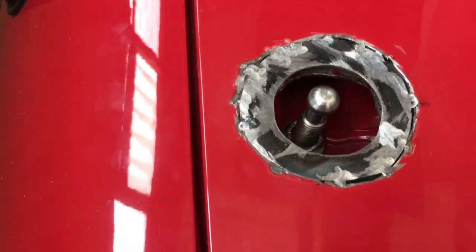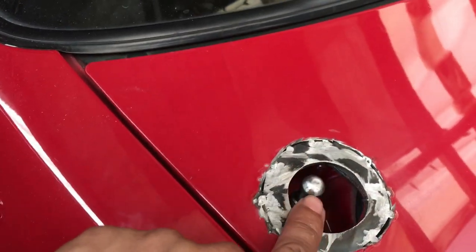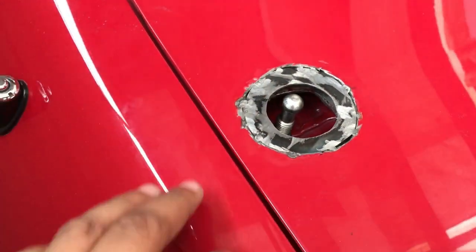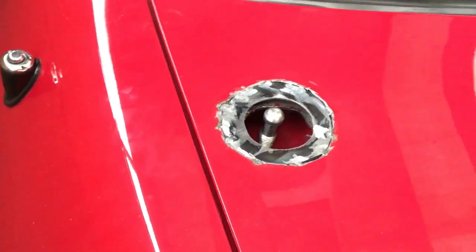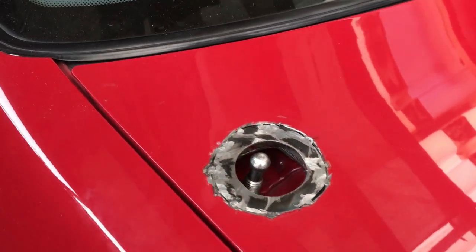I can actually put another sticker over here in the meanwhile. That is what I'm going to do. Put another sticker over here and then fit the quick latch just to see what it looks like. It's going to look much cleaner than it looked before, but bear in mind that is not the final product. I will be spraying this over again.